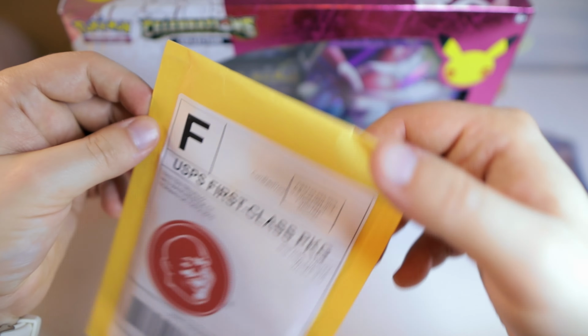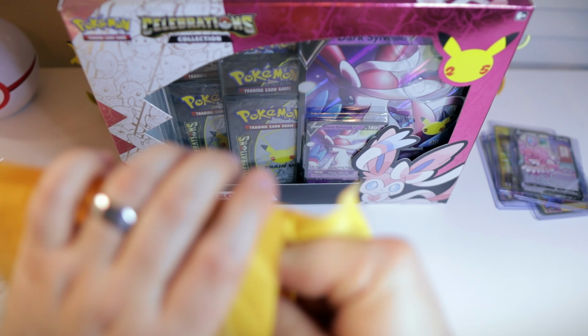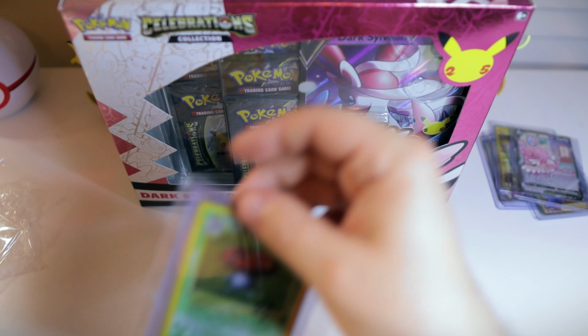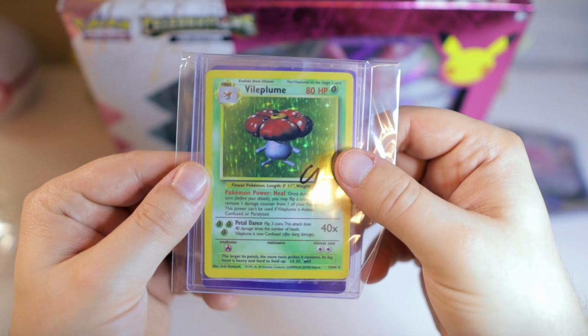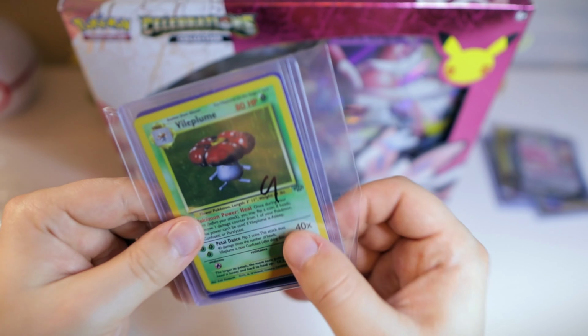All right, guys, we got some more mail from Whatnot. I actually have a huge pile of Whatnot mail to catch up on, so let's open up some more. Had some modern cards in that last one, so let's see if this one is some vintage. Oh, and sure enough, it is. I was kind of hoping so. Oh, man, there's some good ones in here already.